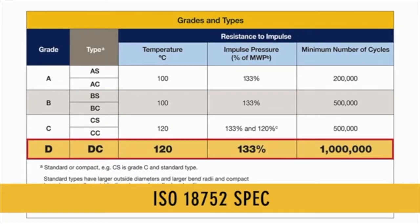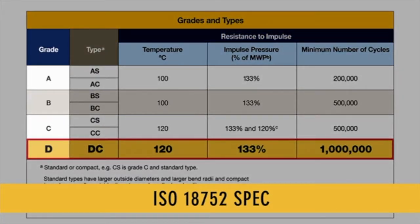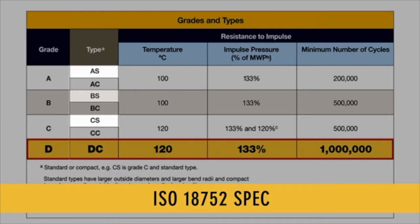The ISO 18752 spec is the new standard for hydraulic hose. Let's take a minute to understand what this spec is all about. Established in 2006, it's for constant working pressure hoses and differentiates between performance levels. Hoses are classified according to the resistance to impulse in 4 grades: A, B, C, and D. Then each grade is further classified by outside diameter into standard types: AS, BS, and CS, and other compact types: AC, BC, CC, and DC. The compact spiral hose family is a combination of both C and D grades, the toughest classifications.